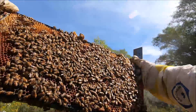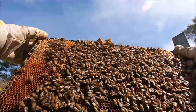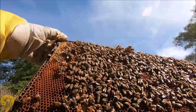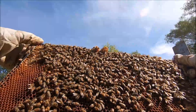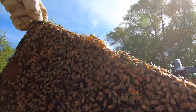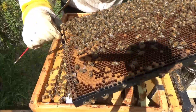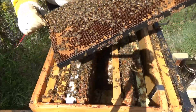This is nice. It wasn't anywhere near as drawn out a week ago. Wow, lots of bees on here. So this would be a primo frame to find the queen on, because there's so much activity. And they're hatching out brood as well in this frame. You can see the brood on the edges and on the inside. Looks like they're backfilling with honey again. Let's see what's going on this side. Same. See, the brood is all hatched out right up to the edge. Looking for the queen now.